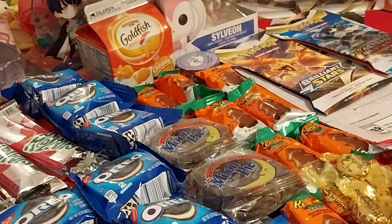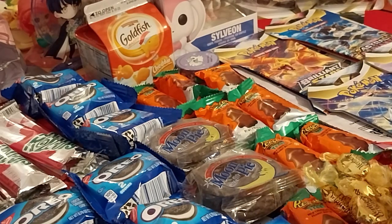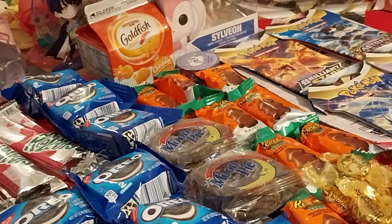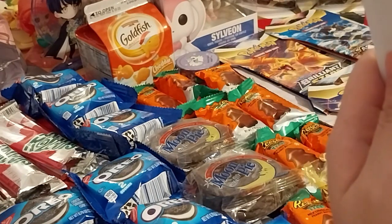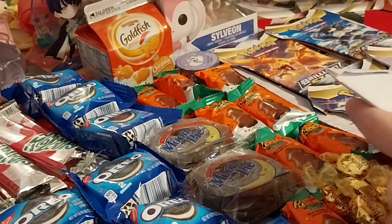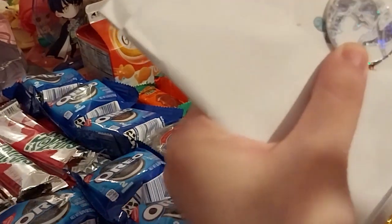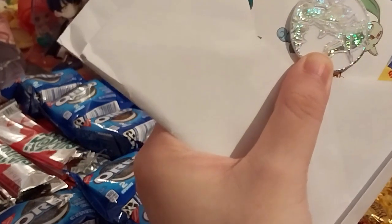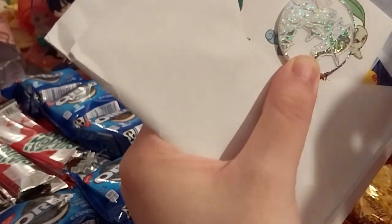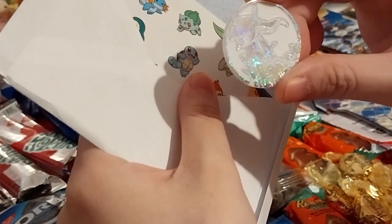So these four blisters, then this one I have. I guess I'll open this in its own video. I bought this from somebody. Can't quite remember now, but they include a sparkly Dialga.